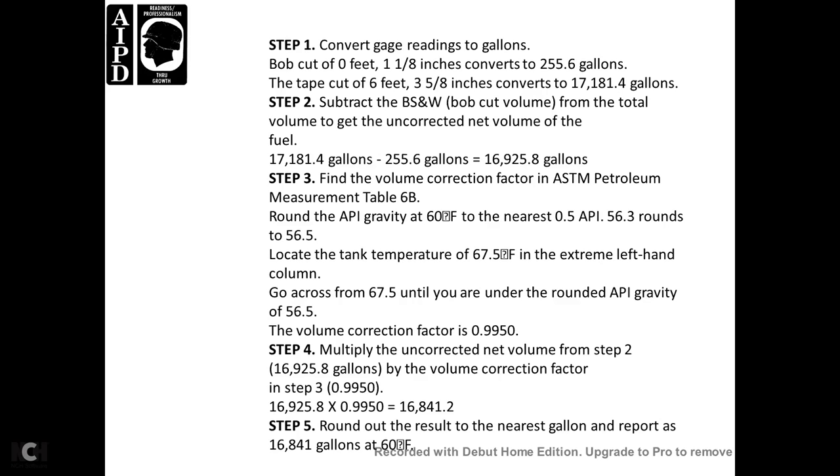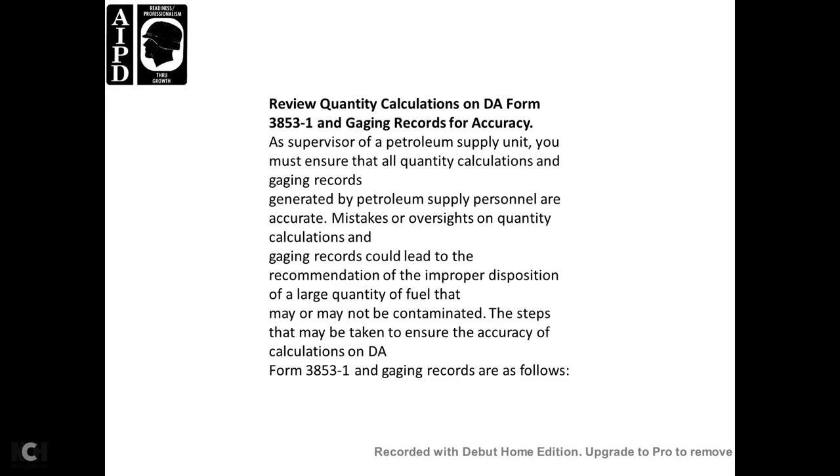Step 4: multiply the uncorrected net volume from step 2, 16,925.8 gallons, by the volume correction factor from step 3, 0.9950, and you get 16,841.2. Round off the result to the nearest gallon. The report is 16,841 gallons at 60 degrees Fahrenheit.